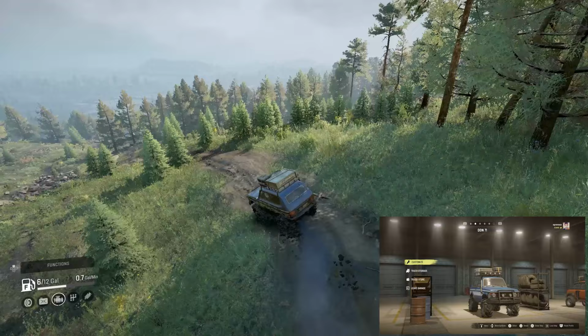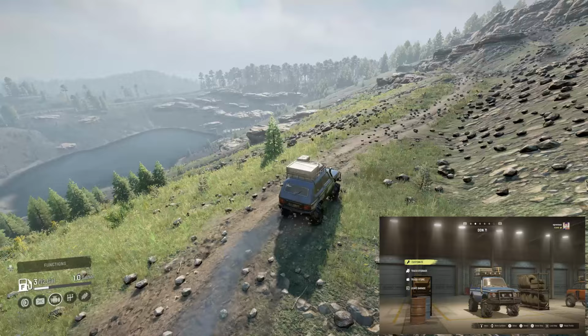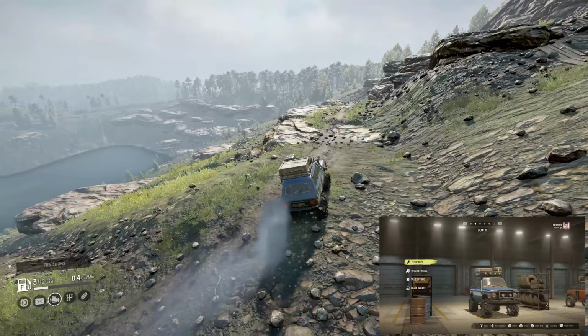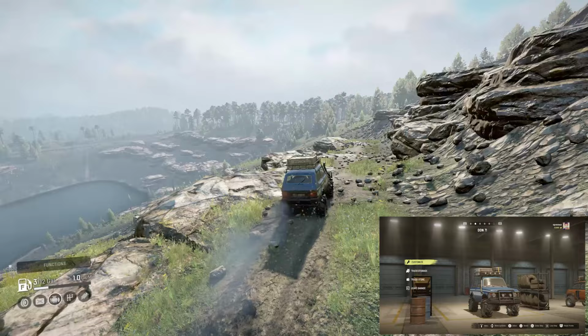Probably one of the biggest downsides of this vehicle right here. Also, it's very squirrely to drive because of its short wheelbase. It has a lot of power, and also its front end is just super, super light. So whenever you hit terrain, it just becomes super bouncy. So just keep those in mind.